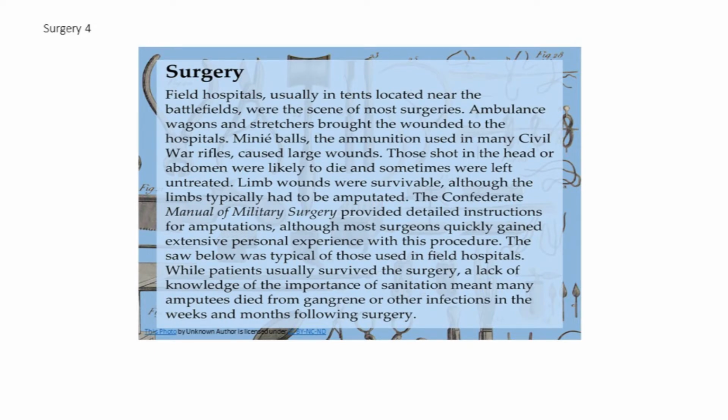The Confederate Manual of Military Surgery provided detailed instructions for amputations. I had a copy of that diagram and I decided not to include it. Just thought.